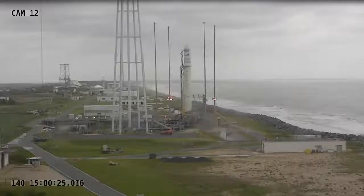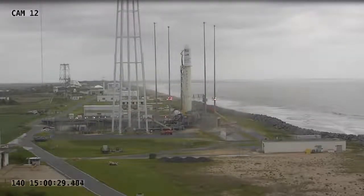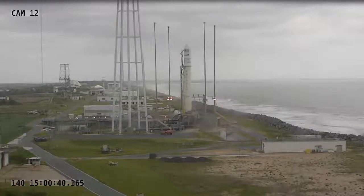Welcome to today's pre-launch briefing for Orbital ATK's 9th contracted cargo resupply mission to the International Space Station. Orbital ATK's Cygnus spacecraft is loaded on top of the Antares rocket with cargo for the space station and its crew, including supplies for science experiments and technology demonstrations. Antares is scheduled to lift off during a window that opens at 4:39 tomorrow morning Eastern Time from the Mid-Atlantic Regional Spaceport Launch Pad 0A here at NASA's Wallops Flight Facility.